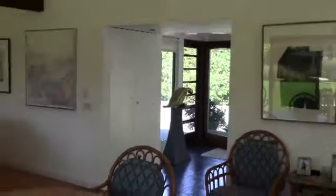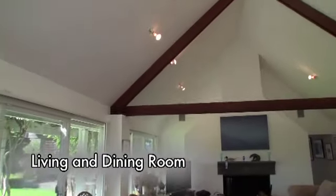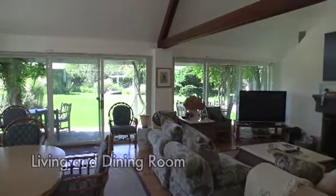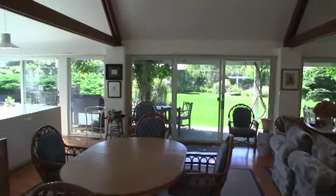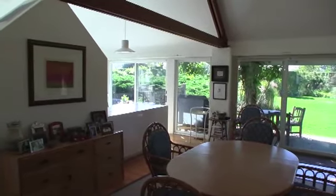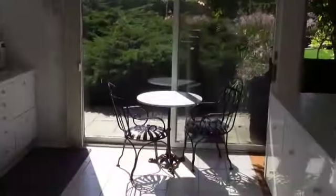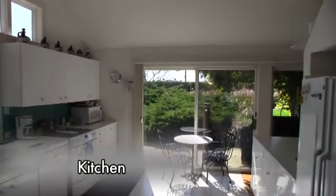As you step in, you see a bright and open living and dining room with a cathedral ceiling. A partially open kitchen has views to a pergola-covered terrace and pool.